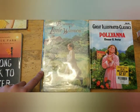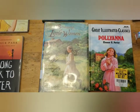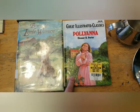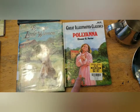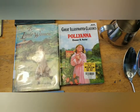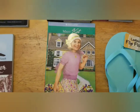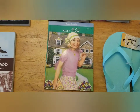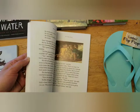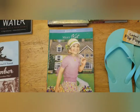Becoming Little Women is a book about Louisa May Alcott and her childhood and how she became an author. Pollyanna is just an awesome classic book. We love the classics. We love Heidi and The Secret Garden and those types of books. So anytime I find any of those, I definitely pick them up. There's Meet Kit, which is one of the American Girl books. We have several of these already, and they're a nice, clean book set in different time periods. This one looked like maybe the 50s or 60s area.